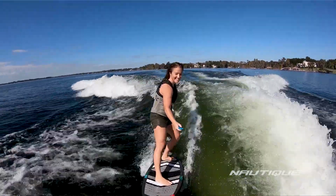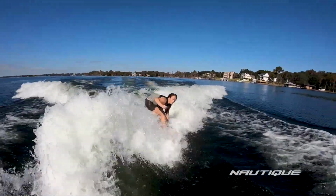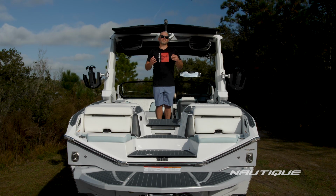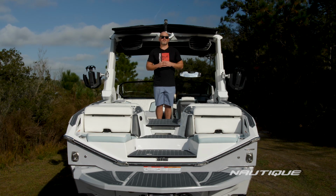Optional here on all of our Super Air Series boats is our Nautique Surf Select. This allows the Wakesurfer to switch from one side to the other instantly with the push of a button. We've taken all of the input over the years from our customers and how they like to use the transom to create the ultimate transom design here on the G25 Paragon.